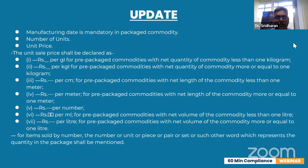So nowadays, in the package, compulsorily these 5 details are mandatory: details of the manufacturer, what type of item is packed in the package, size of the package and dia of the package, and labeling. Information concerning who is the manufacturer, in case of faulty items to whom we should contact, his contact details and mail IDs. All these are mandatory. For items sold by number, the number of units, or pieces, or pairs, or sets, or such other measure which represents the quantity in the package shall be mentioned.